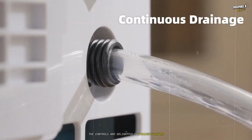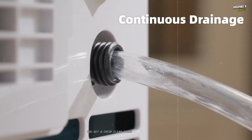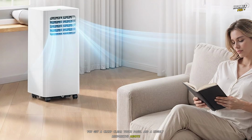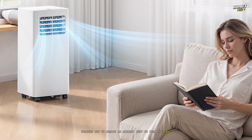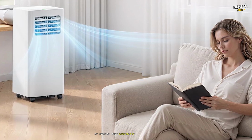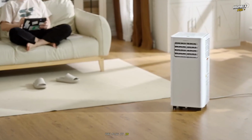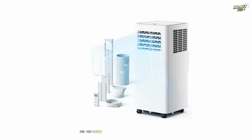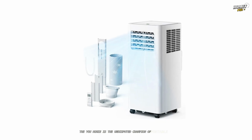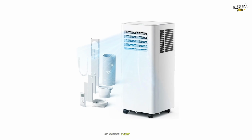The controls are delightfully straightforward. You get a crisp, clear touch panel and a highly responsive remote. There are no confusing smart apps forcing you to create an account just to turn the fan down. It offers pure, immediate functionality. You plug it in, press cool, and within seconds, your room feels amazing. The EUHOMY is the undisputed champion of portable air conditioning. It checks every single box.